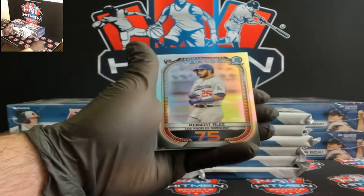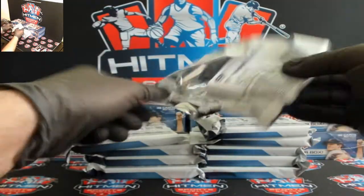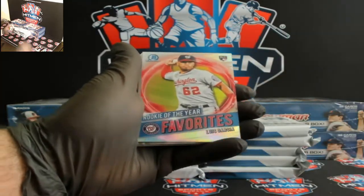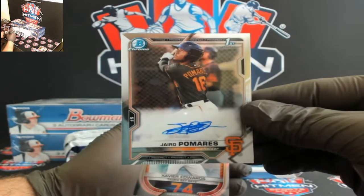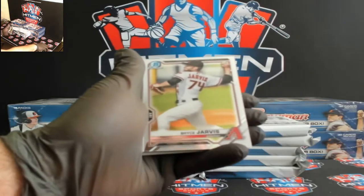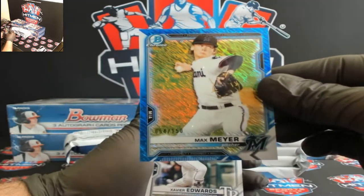Alvarez, Robert, Ruiz, Lofton, Amaya, Whitley, Liberatore, Crow, Armstrong. Garcia, Jario, Amaris. Now that's weird. Looks like he signed it and then scribbled over it. Like, literally, like he signed in the wrong spot on the check and is trying to scribble it out. Look at that. It's weird. Yeah, that's Xavier Edwards. Doesn't it seem like he tried to scratch it out? Bryce Jarvis. That's weird. There's another Acosta. Good. Antonio Gomez, Manoa. And you got Max Meyer, 54 out of 150 for the Marlins.